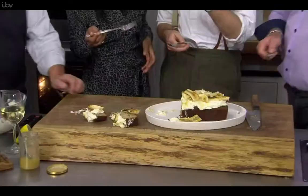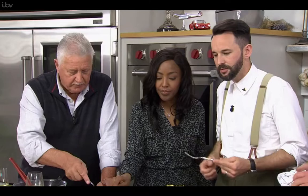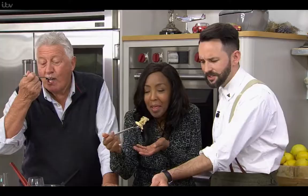You can taste the honey in the cake, can't you? Yeah, it's nice, isn't it? But also, with the honey on top, it's not too much. It just sort of brings out the flavour, because it's different, right? Cooked honey is different to fresh honey. Mmm. Very nice. So good. It's nice, isn't it? And it's deep. Happy with that, Brian?